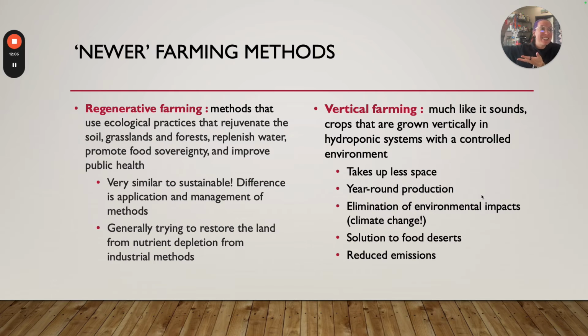Turn these buildings into vertical farming areas. I know it's not the most feasible thing and it would be expensive and whatnot, but it's a thought. So vertical farming, much like it sounds, is crops grown vertically in hydroponic systems, much like the aquaponics that I talked about earlier. But instead of being on the horizontal and taking up a lot of space this way, they just take up space this way, right? And it's in a controlled environment.